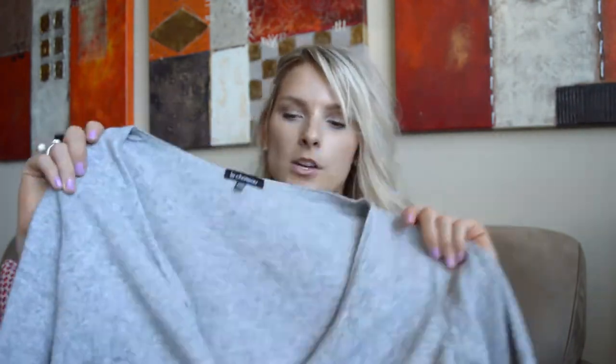I love gray, though. I just love, love, love gray. I love neutrals. I love color, but I really, really love neutrals. So this is perfect. I have a few gray cardigans already, but they're all different styles. And I just find these are great for the weekend or work, and they pair perfectly over just about anything.